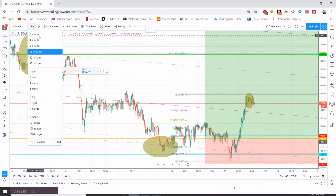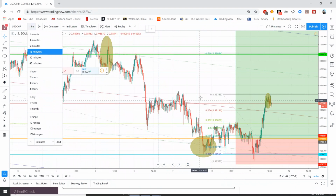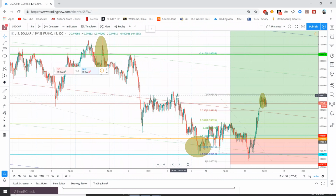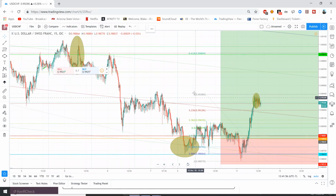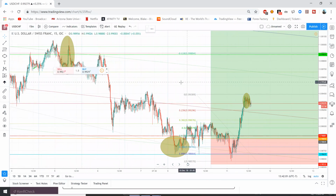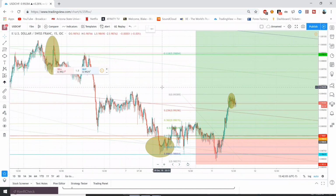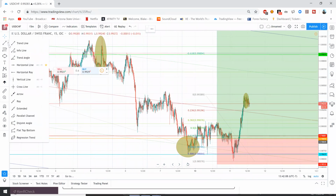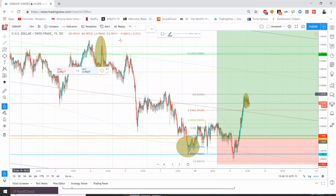Are you smaller than the 15-minute? Because even on here, it's not the best. I can kind of see it if you count the bodies of those and then that as a high. That's kind of a triple top, but that's not good at all because we see it breaking in the middle. I'm not sure exactly what you mean by that. Let's see if we can do any of these. Let's use the magnet tool to be really precise.